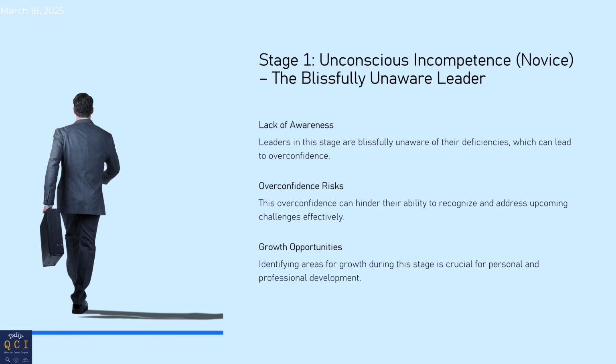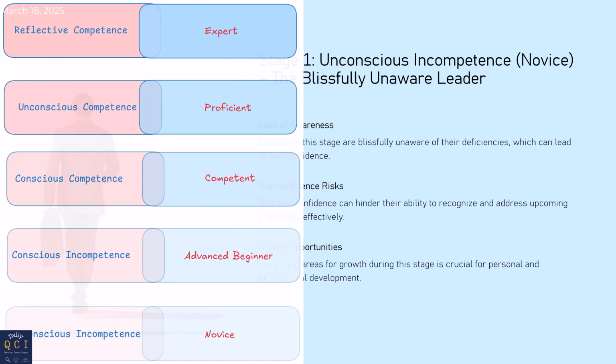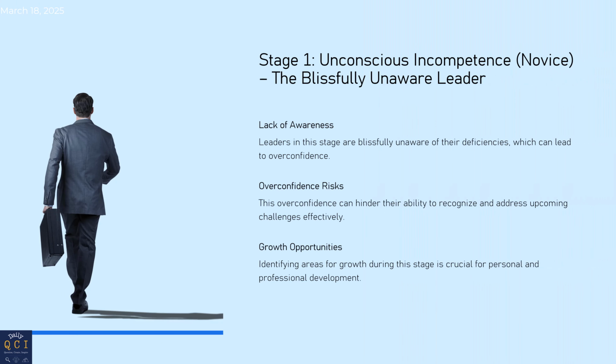Stage 1. On one side, we have unconscious incompetence. The other side, we have the novice. You may call this the blissfully unaware leader. So this might be you. You may be a new manager or new to leadership. You read the latest leadership book, but you struggle to apply what's there. You don't realize where your blind spots are.